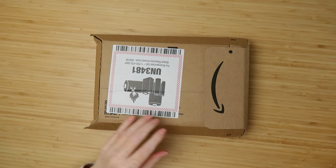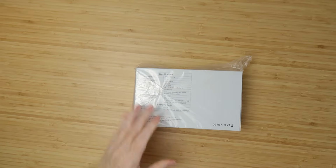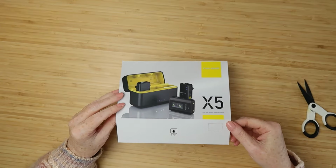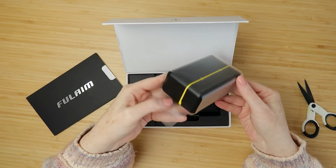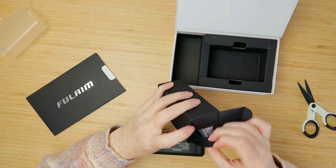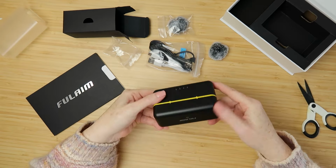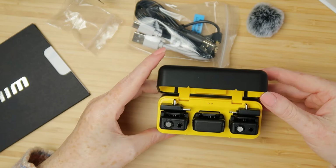So my new microphones have arrived. Hopefully these will be a lot better. It feels so much heavier, so I'm presuming it's going to be something good quality. Oh yeah, and it's in a nice high quality box. It's quite heavy, so this is a little charging case as well. Little wind mufflers and just some accessories. Yeah, we've got a couple of little wind mufflers, some little wires, probably for charging. So they've probably already got some charge.